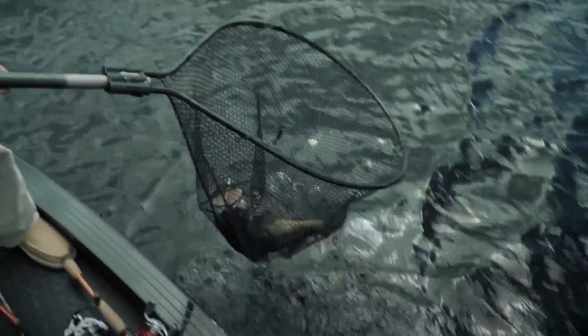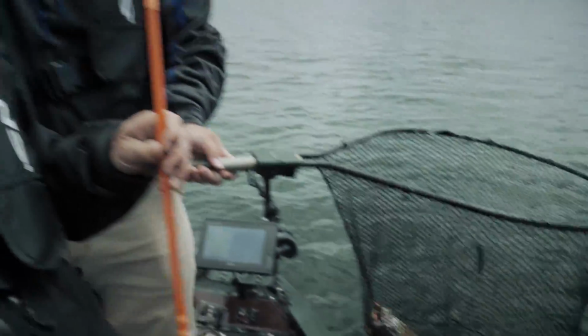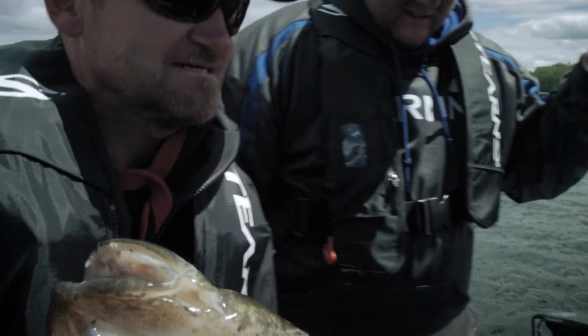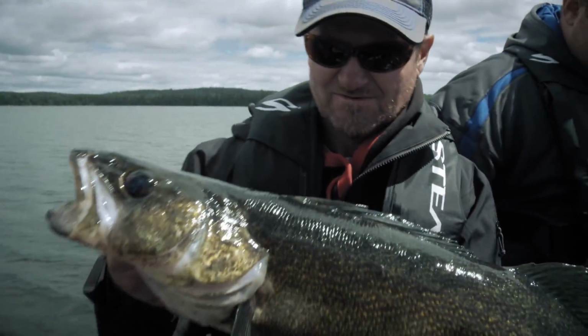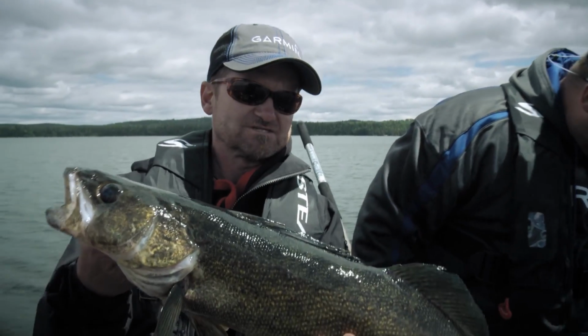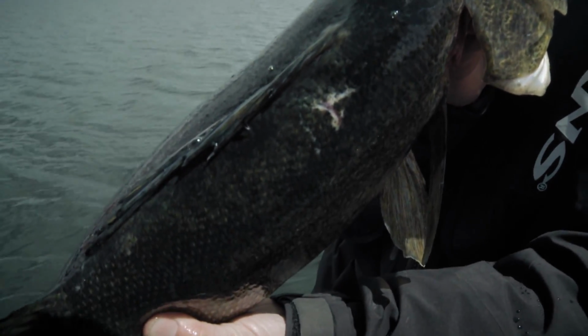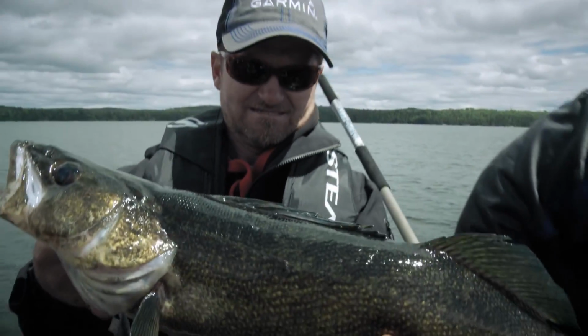Oh my gosh. You got her? Oh, I got her. That's gorgeous. I tell you what, that's a beauty. It's a nice walleye, man. Look at that tank of a walleye. Oh, and I noticed something. Look at the scar on her back there. I don't know, maybe a pike or something did that. How's that for a walleye?